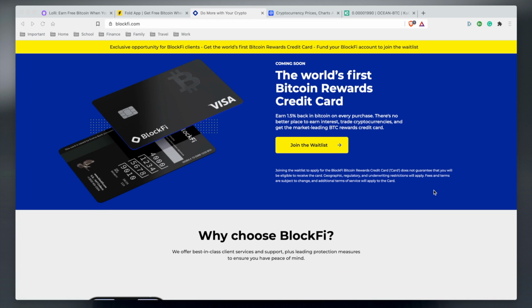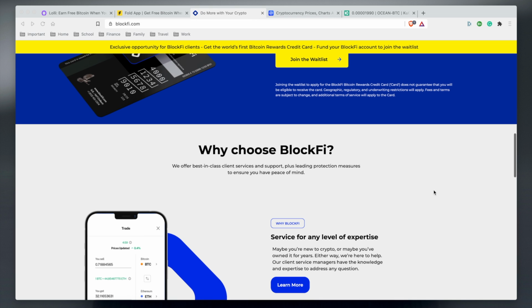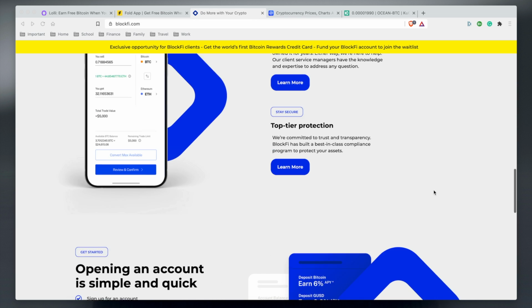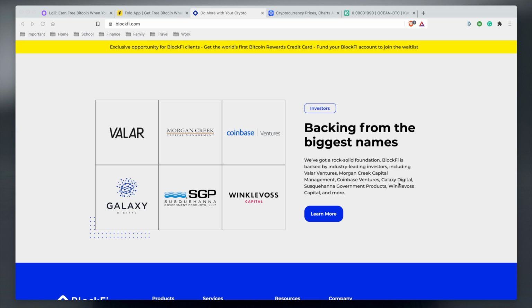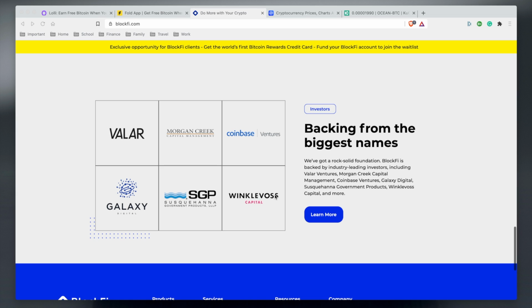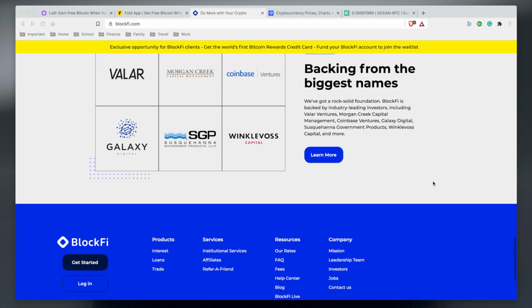I think this is one of the fastest ways to develop your wealth in cryptocurrency by getting in early. Also, if you want to know what's backing this company, it's Coinbase Ventures, Winklevoss Capital, Morgan Creek Capital Management, Galaxy Digital Capital. You know, big names in the crypto space are backing this company. So definitely take advantage of this.